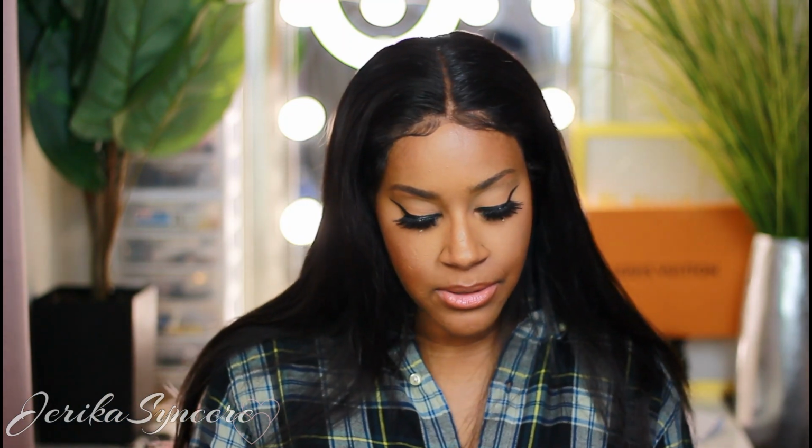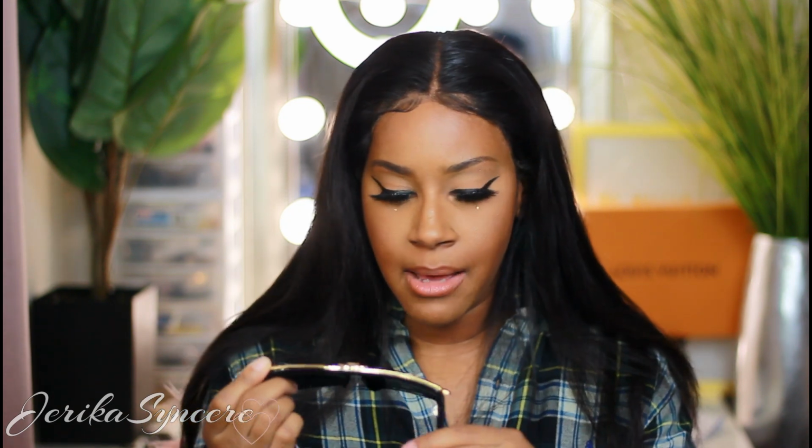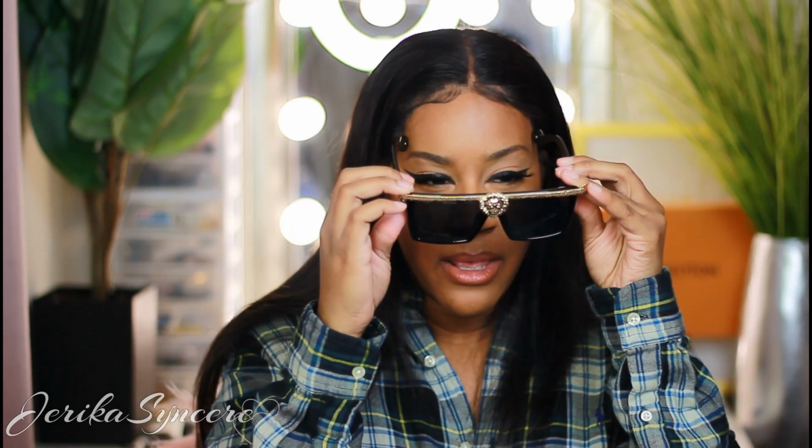So the next designer dupe I have in sunglasses are these. These are supposed to mimic the Versace ones. I saw these glasses on one of the Housewives shows, or one of the Love and Hip Hops. I don't know. I don't watch any of those, so I couldn't tell you. I just saw it on a commercial preview. But these are a dupe to the Versace ones, because you guys know Versace has the little lion or whatever. So I got these.